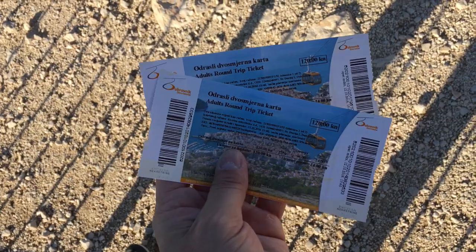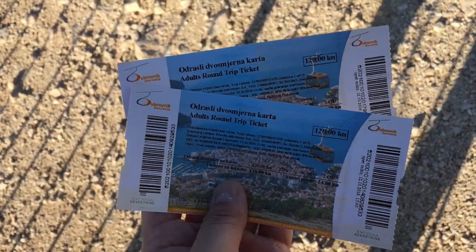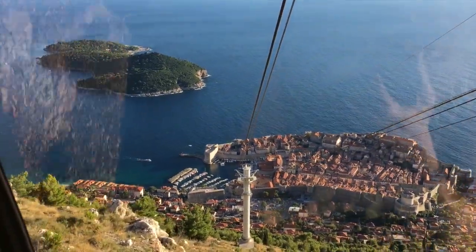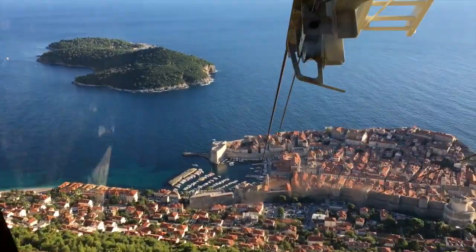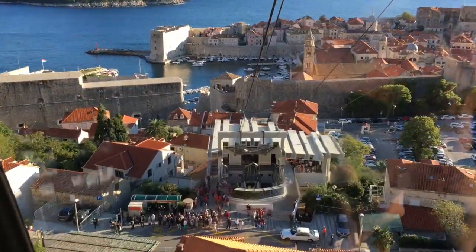So we've made it to the top. It's a nice climb, a few hundred meters, but it was straight up. So we thought we were gonna do this without the cable car, but then as we were walking up, this really nice couple gave us tickets to use the cable car to go back down. So we're gonna check it out and show you guys the view. Worked out really well. Big thank you to the kindness of strangers.